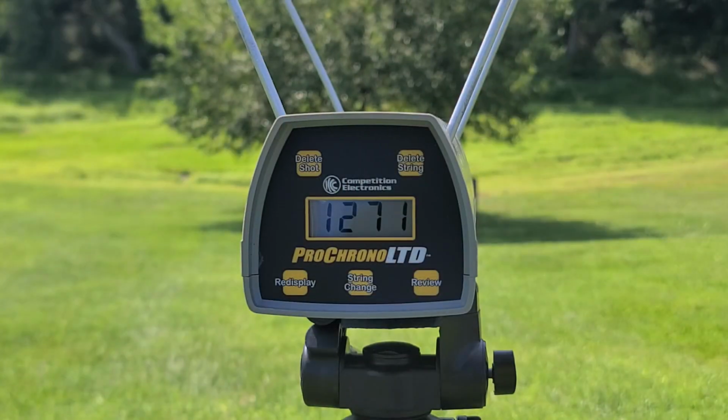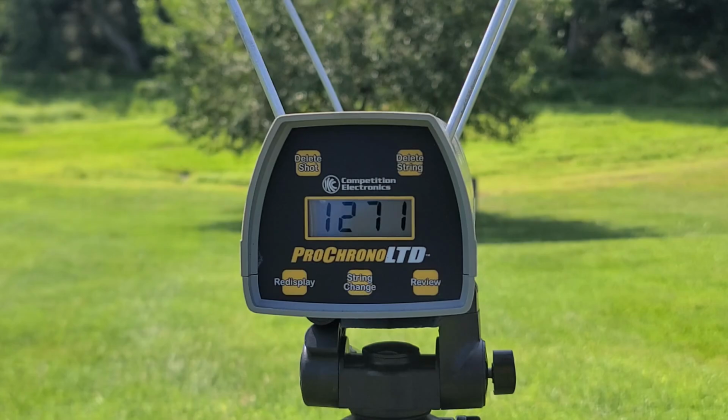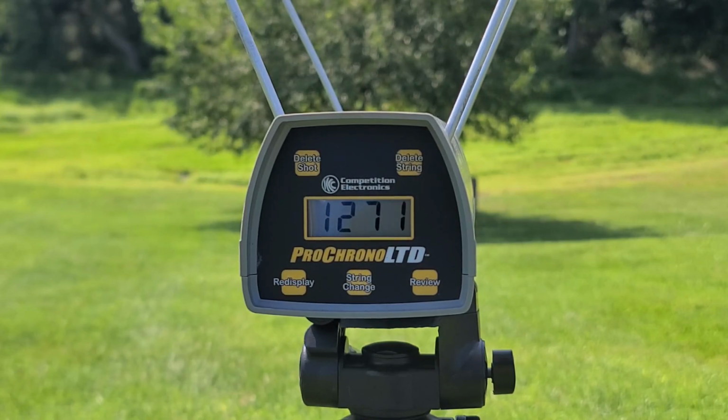Okay, so that shell gave us 1271 through the chrono. The box claim is 1300, so that's only 29 under that claim. So I think we're pretty close to right where we should be. So looking pretty decent up here as far as our velocity numbers go. But what kind of a pattern was it actually able to give us down there at 40 yards? Let's go check it out and see what we got.